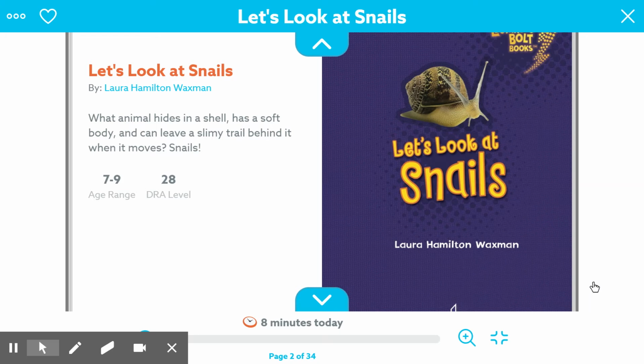Today we're going to read a nonfiction book and we are going to read about snails. I figured it would be good to read a nonfiction book about snails because we just read a book for escargot last week and we learned all about our fictional snail friend. So now let's learn about real snails. And let's read the story or the text. Let's look at snails. It's by Laura Hamilton Waxman.